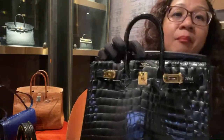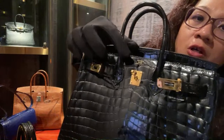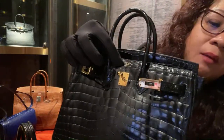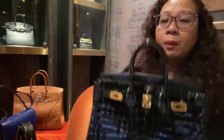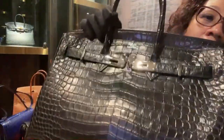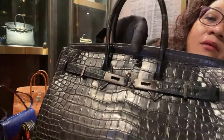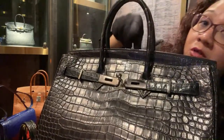The other thing, of course, is that Hermes helps you out, because next to their Hermes stamp you would see an additional symbol. In this case, you can see there are two dots next to the word Hermes, and the two dots signify that this is a Niloticus crocodile. For Porosus, for example this Birkin 35, you will see a caret sign right next to the word Hermes, so you know that this is a Porosus crocodile.